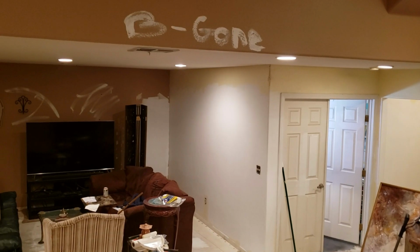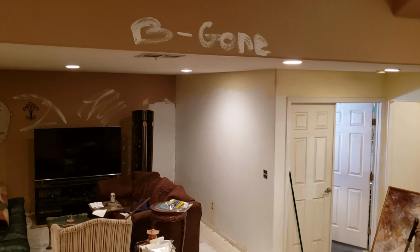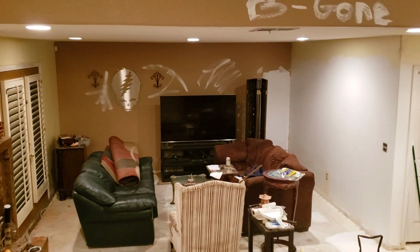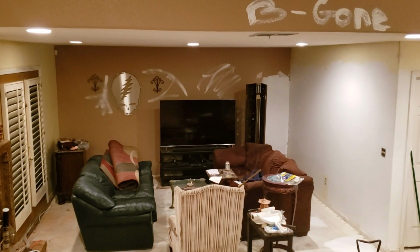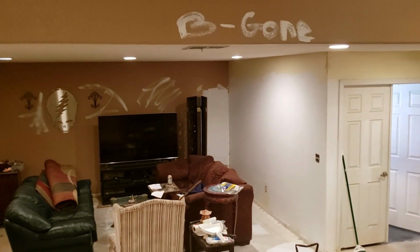I do what I can reach first, and then I do the top and the bottom. So that's just my process. What can I tell you? Beginning to take shape, even though it doesn't look like it does. Well, let me give you a little tour of the back area.